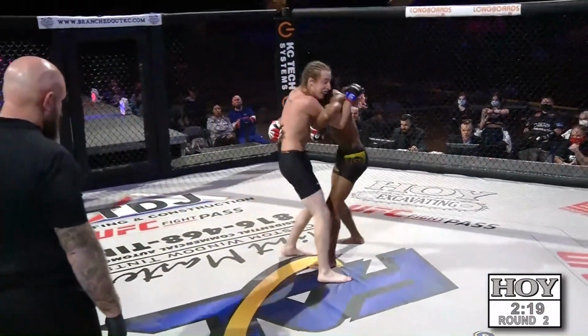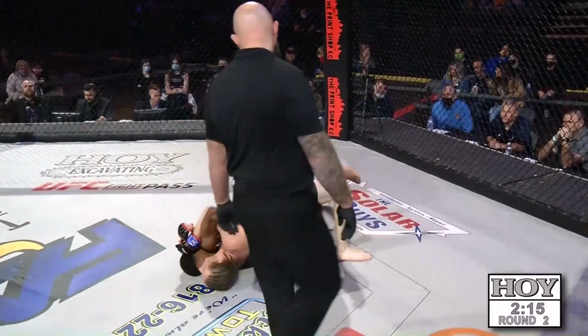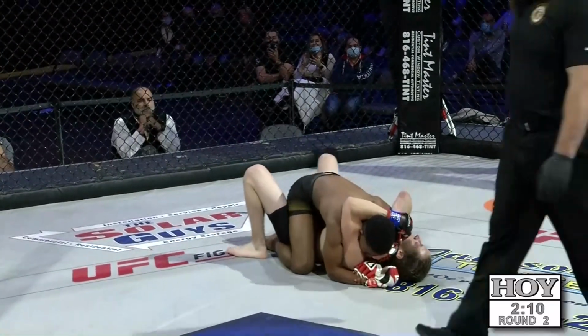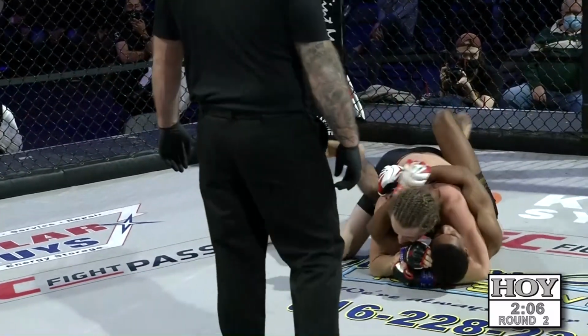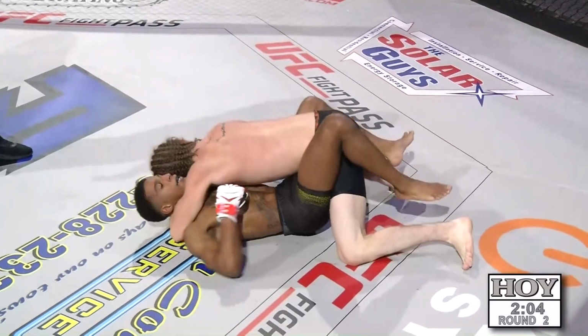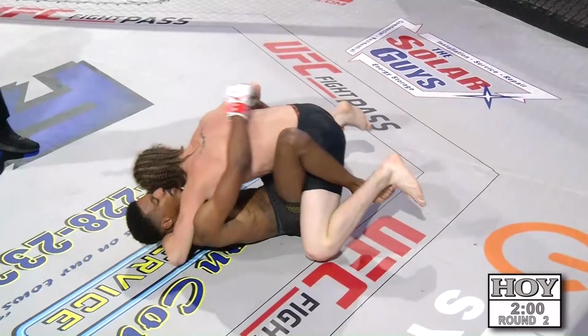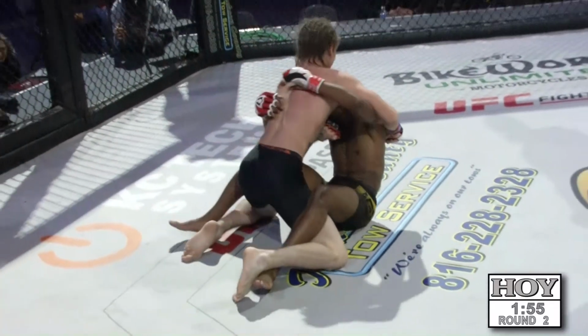40 seconds gone here, round number 2. Ooh, beautifully done on the throw, looking for the sweep after being thrown as Robbins, and he hits it. A 100% sweep in the full mount. That was slick. Beautiful. And there's the sweep right back from half guard. Now into open guard. He just lost his balance by holding on. Sometimes you got to let go and just balance on, put your hands on the mat.